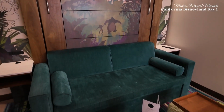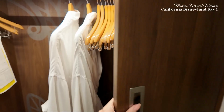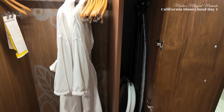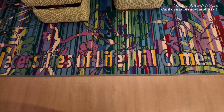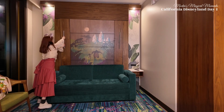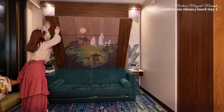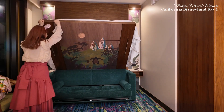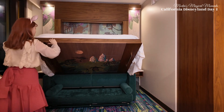You can't really see it well here, but here's a view from the room at night. There are 2 mini tables, a couch, and 2 chairs. Here's a closet with 2 bathrobes. And for the bed, it has a queen-size pull-down bed. It was super easy to pull down and not as heavy as I expected. The only downside of the pull-down bed was that you couldn't use the couch while the bed was down, so we didn't really have a place to relax other than the bed or the 2 chairs.